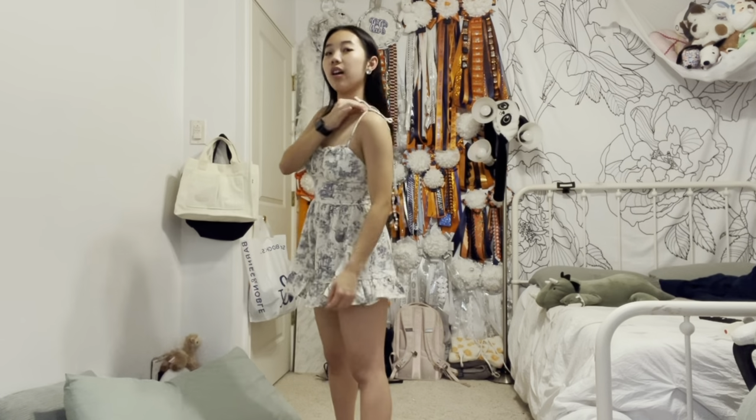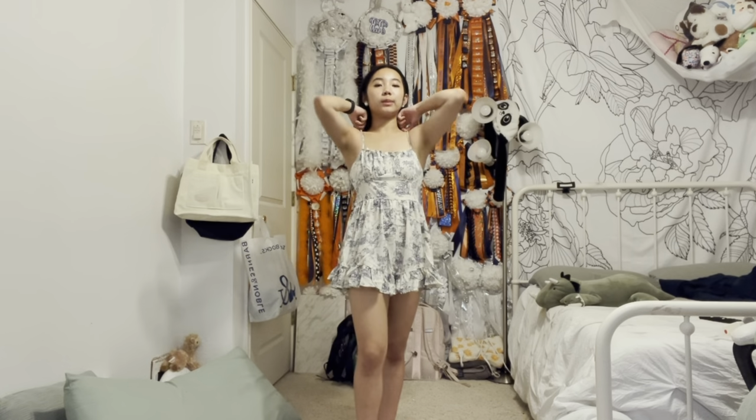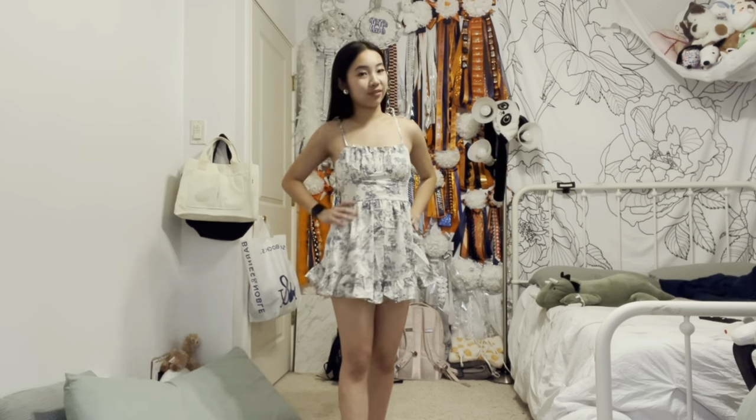But I love the little tie-on ones because, like, what if you're tiny but have big boobs? I hate non-adjustable straps because, like, sometimes all bodies aren't the same, and that's okay. But, like, clothing should be made to fit us well and complement our bodies, and this one definitely does that.